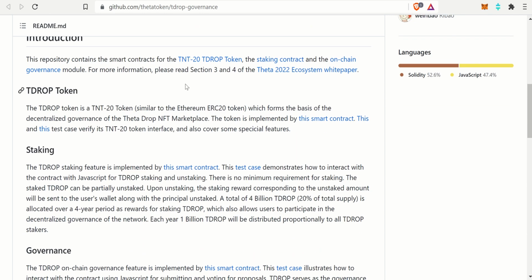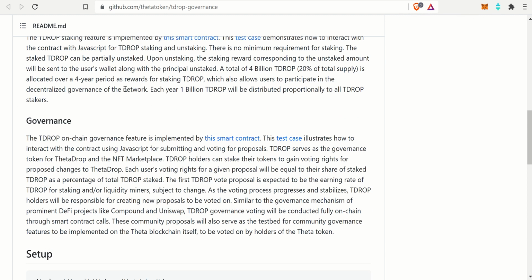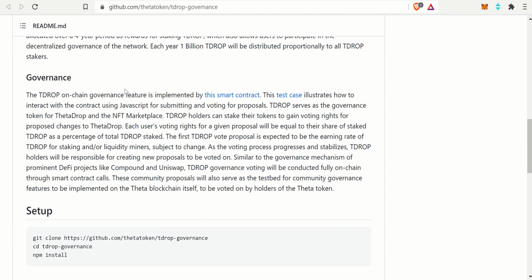And I will just read a little bit. It talks about the TDROP token. Of course, it's the governance token for ThetaDrop, which we'll check out here in a second. There will be staking in the future and governance, and that's the little part that I will read. The TDROP on-chain governance feature is implemented by this smart contract, and it's a bunch of code. This test case, once again, a bunch of code in here, illustrates how to interact with the contract using JavaScript for submitting and voting proposals.